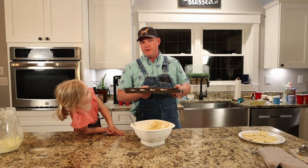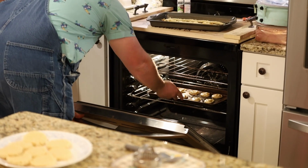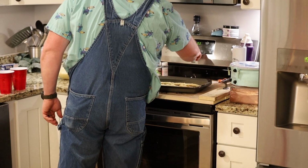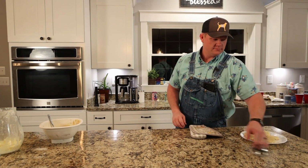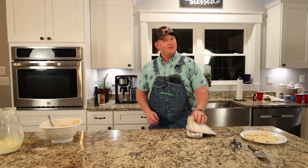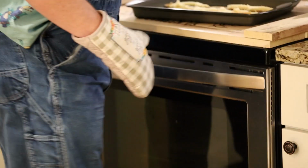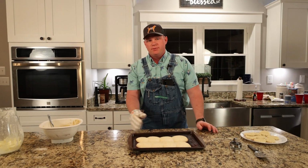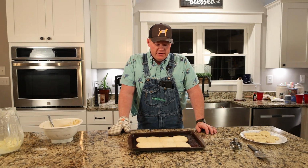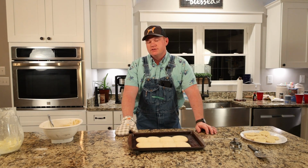Here we go, 350 for 10 minutes. We'll see if they're the same. Oh, the sound of happiness. Let's see what they look like. So there's that kind of same consistency, which I suppose would tell us that it wasn't the butter issue, but they're a little different. We're gonna let them cool a little bit, cut them out into cookie shapes, and then we're gonna have a taste test. We'll see you in a few.